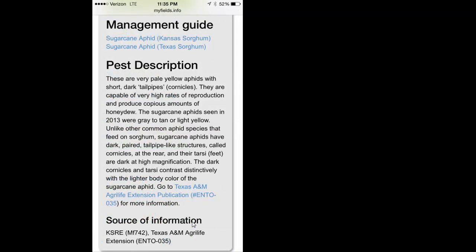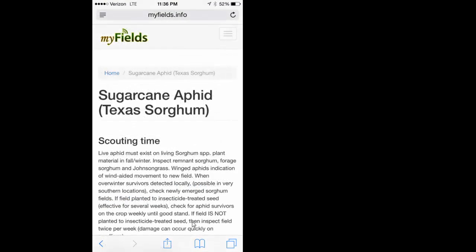I can actually click on that link to find out more. Or I want to see a little bit more about management guides. Is this something I need to worry about? If I click on the Kansas guide, it tells me some things about it in Kansas, but mostly not alarming. There's not a lot to know about it. But in Texas, if I'm Bob and my user experience is in Texas, that's a whole different story.